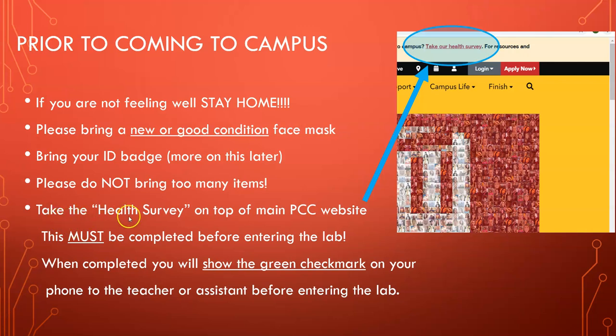One of the most important steps is taking the health survey. If you go to the main PCC website, the very first page, there's an area in the top here that says Take Our Health Survey. You'll need to do this and answer the questions that will assess your health. Once you've completed that survey, if everything is okay, you'll get a green check on your cell phone. You will need to show that green check on the cell phone to the assistant or the faculty member before entering the lab.